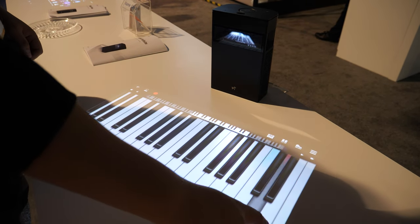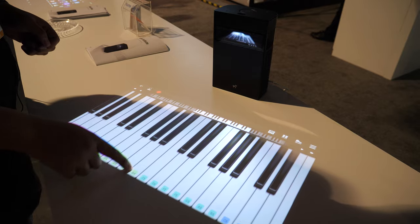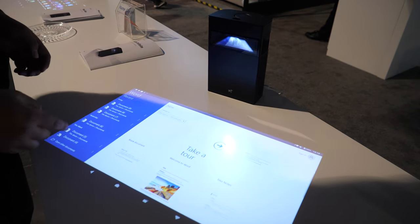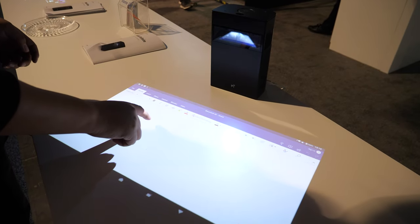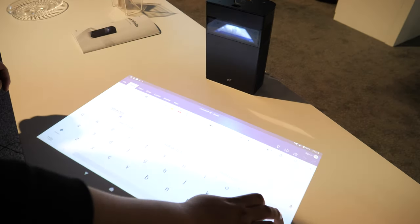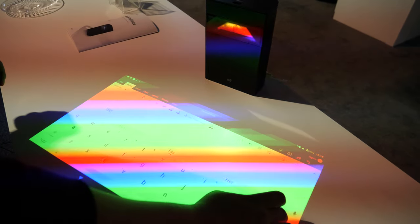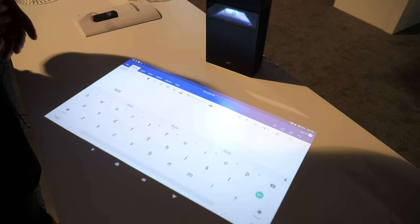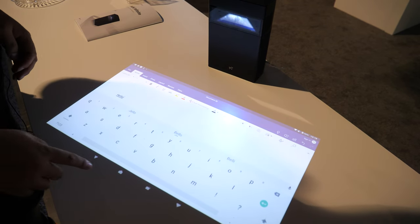So you can use this to play games, to watch movies. Or if you are more like a business person, you can use this to have some documents done. For example, like this. So you can use this to do Word, Excel, PowerPoint.